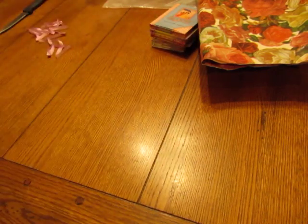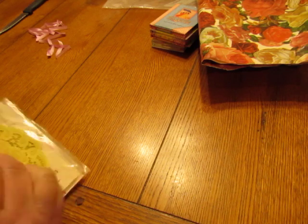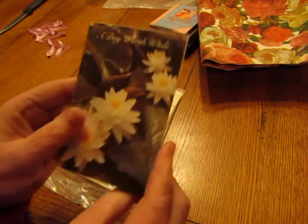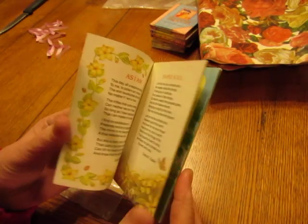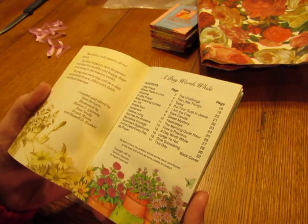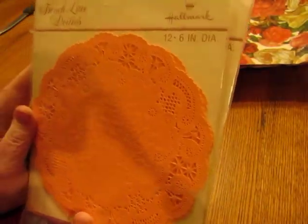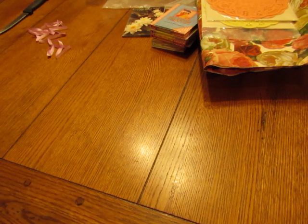Thank you. Some tissue paper. Just wadded on top there. Here's A Day Worthwhile. This is just a date book. Oh no, I thought it was a date book, but it's a prayer book or a poem book or something. 1987. Now that's different. Some yellow doilies and some orangish, peachish doilies, and these are by Hallmark. Yeah, I don't have any of those colors. That's great.